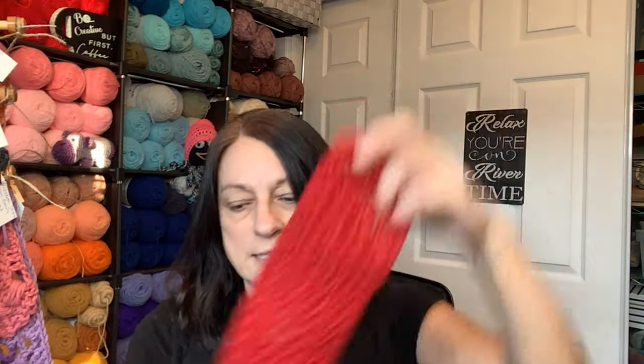And last but not least, this one did not come from Crystal. This one came from inside my own head. So I was working on the silt stitch and I decided to alter it a little bit. So instead of a double crochet and a single crochet, I did a half double crochet and an extended single. And it came out like this. Now I'm going to put them next to each other.